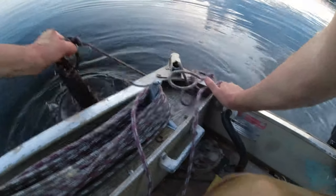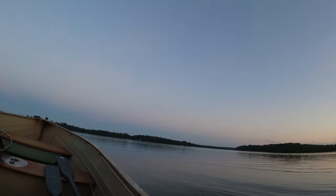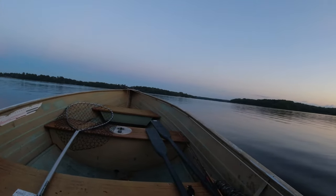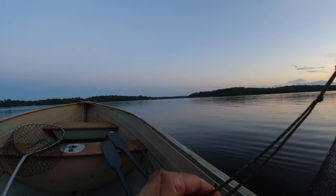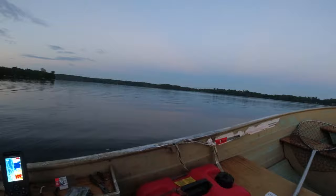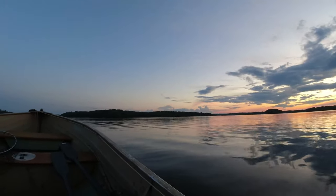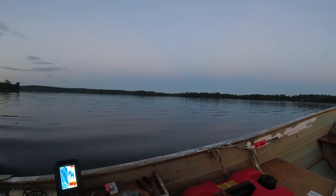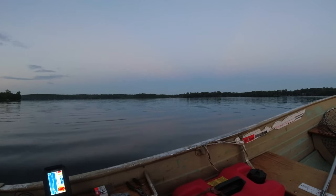Yeah, this. There we go. We'll keep the fish floating until we get this last pole in. Okay. Now let's get the fish in, get the boat going. See the weeds right through here hitting the surface.